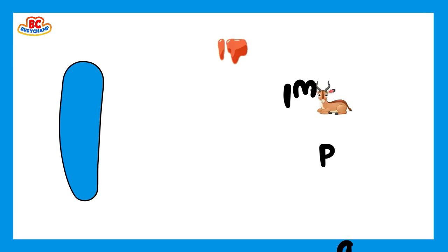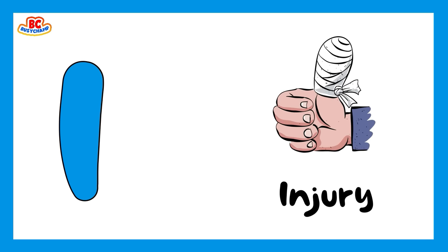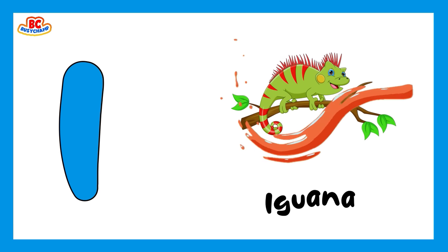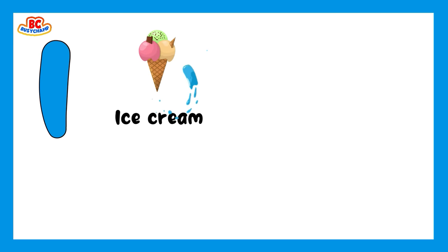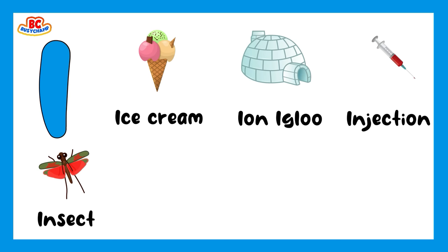We will learn alphabets and their sounds. Have you ever seen the letter L? Hi, I'm letter L. And my sound is L, L, L. And the words start with me are ladder. L, L, ladder. Lollipop. L, L, lollipop. Liver. L, L, liver.